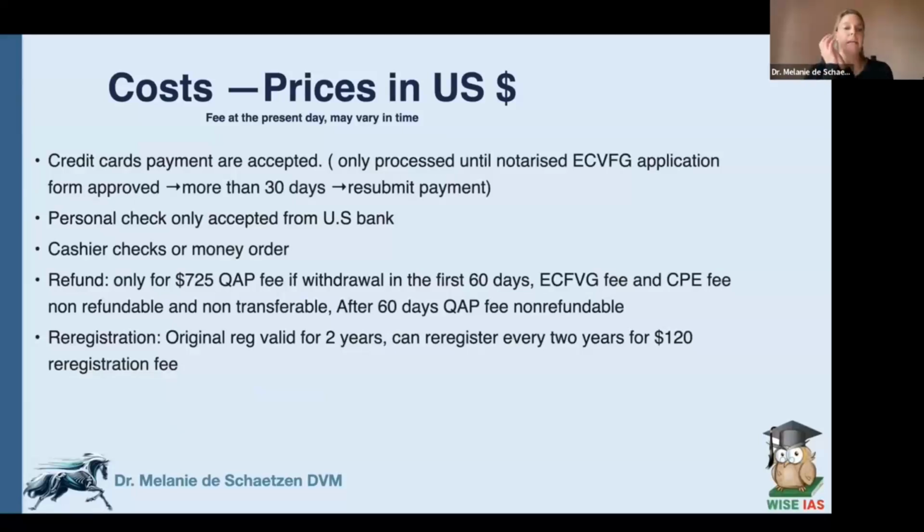They accept credit cards. You need to be a little bit careful: they will take your credit card number and wait to get all the documentation, and then once it is notarized, they will process the payment. But if there's a lapse of 30 days between your submission and the notarization, and when they want to process the payment, you will have to resubmit the payment. They do not accept personal checks, except if you have checks coming from a US bank. They accept cashier's checks or money orders.